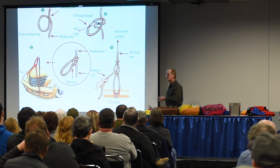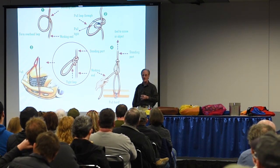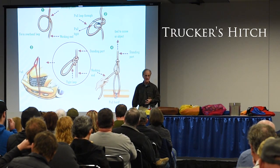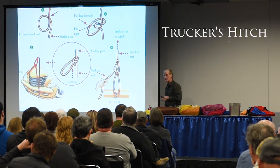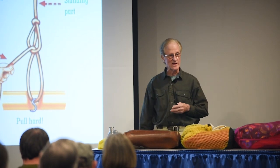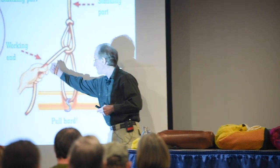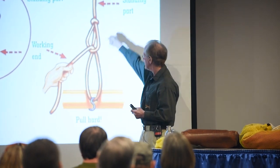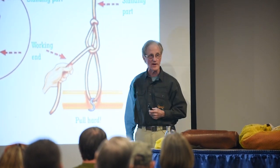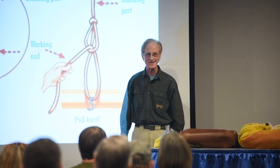I never knew the name of this. I named it a power cinch. I learned later that its real name is a trucker's hitch. It is actually a pulley knot. In fact, it's kind of a rendition of the Z-drag that they use for canoe rescue because it allows you to provide force this way while exerting force this way. It's really pretty cool.